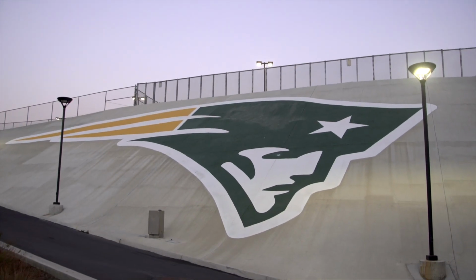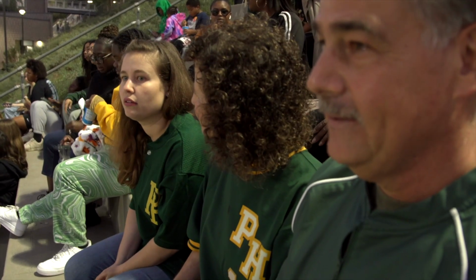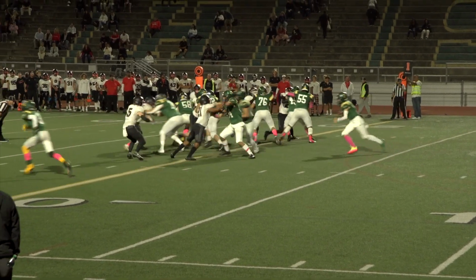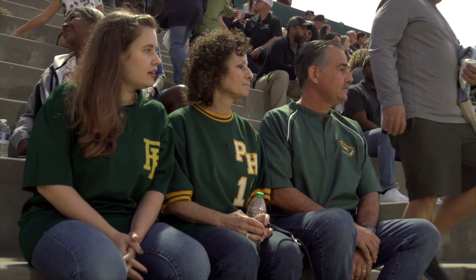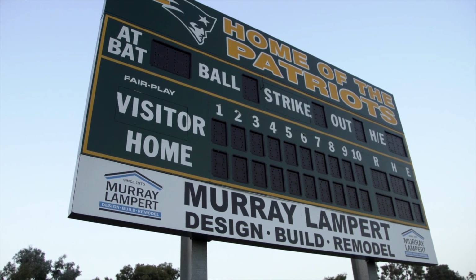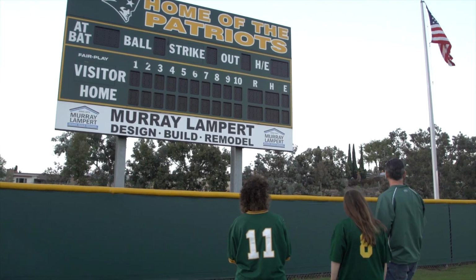So we're very supportive of Patrick Henry to this day. I graduated there, and both our kids, Adam and Rachel, graduated from Patrick Henry, so we still are very involved in that community. A few years ago, we donated the baseball scoreboard, which felt really good because that's where my son played baseball.